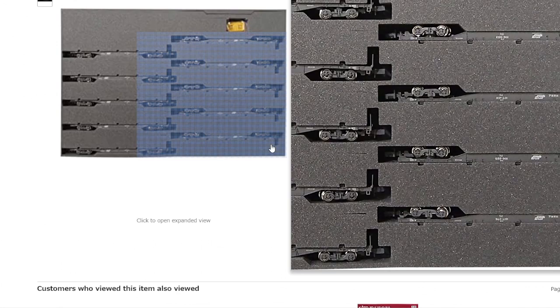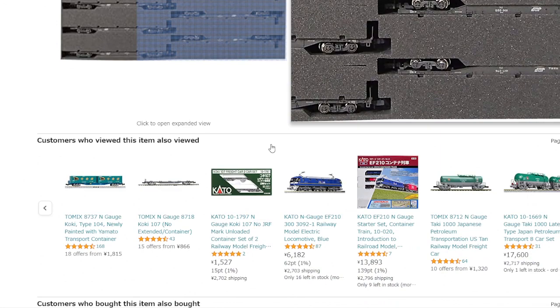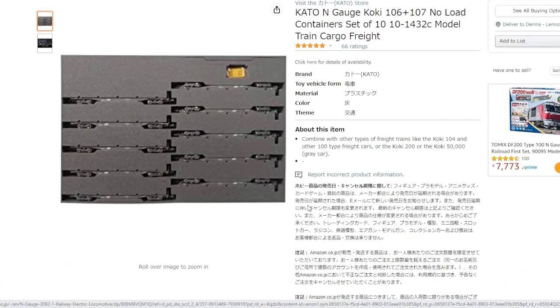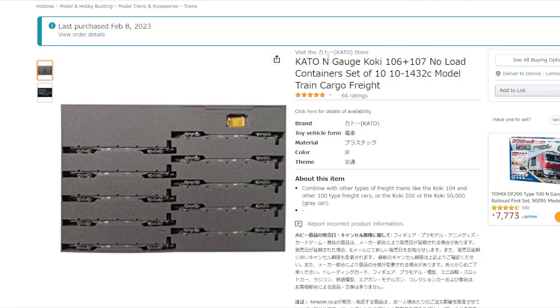More than likely, you're going to say without, because a lot of people do not care if it has a JRF logo or not, unless they want things very authentic. And so for those of you in the US who are just trying to buy in bulk, this is the way to go. The Kato 10-1797 for 1527 yen, which is $11. Okay. So now, that has been established that you need Koki to hold your freight. That is very important. So now, let's talk about freight.